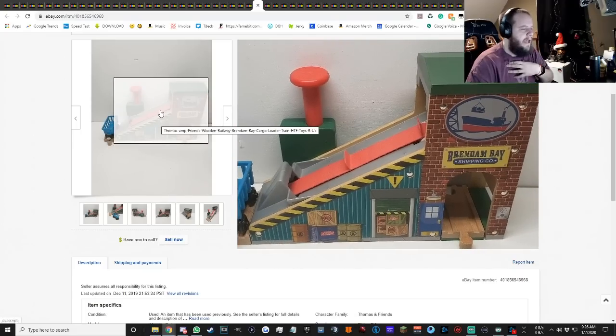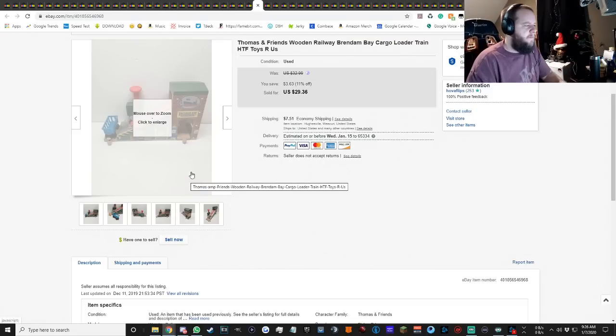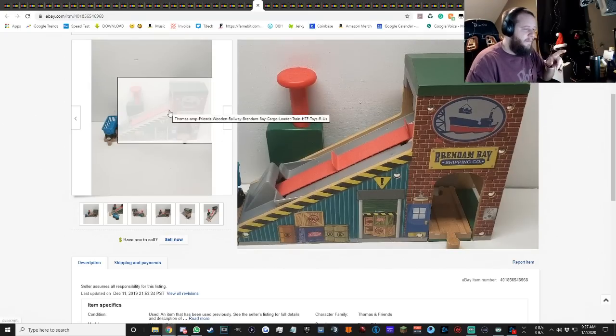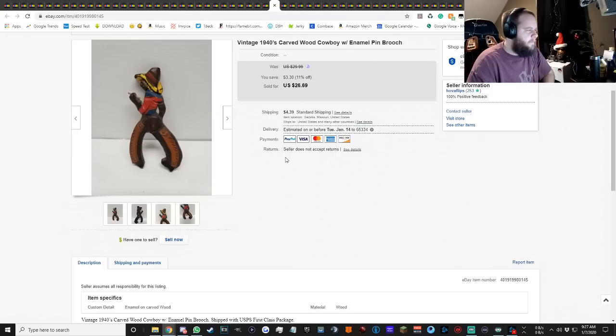This came in a huge lot of Mario track, and I got trains too. Sorry guys, one second. I got trains too. Oh yeah, that's nice. Hey, that reminds me to take my allergy pill. Anyways, I got this huge lot of Thomas the Train stuff, and I did a big bundle of all the train track and the cars and stuff like that, but I noticed this had some individual value, so I pulled it out and sold it solo. $29.36 plus shipping. Crystalis on NES, $8.89 plus shipping.